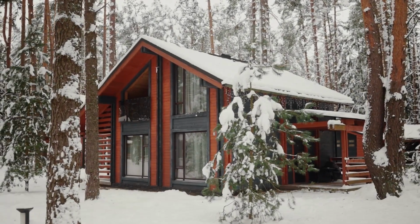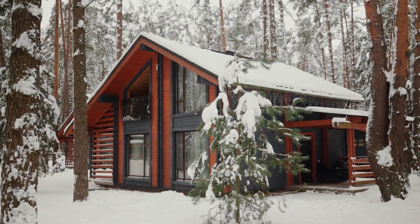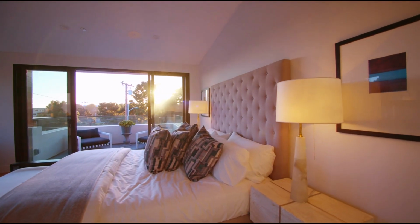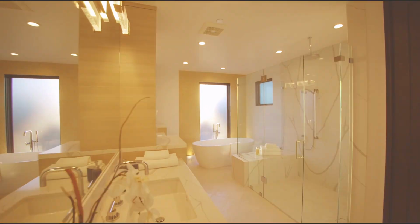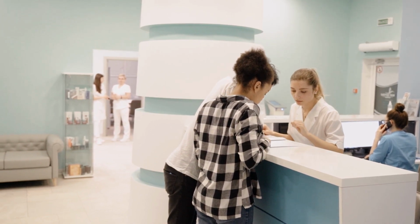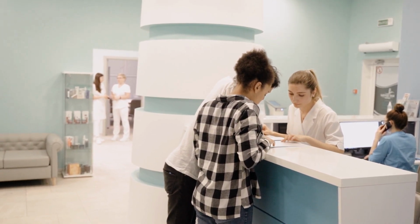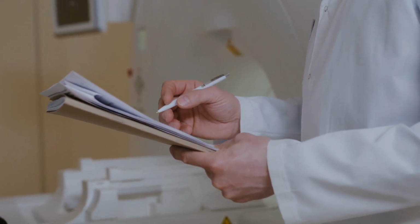Choosing safe accommodation is crucial. Check reviews and research the area's safety record. Keep doors and windows locked, and have a flashlight handy in case of emergencies. Familiarize yourself with nearby medical facilities. Having the local emergency numbers and a basic understanding of the local language can be immensely helpful.